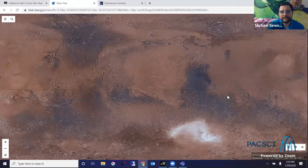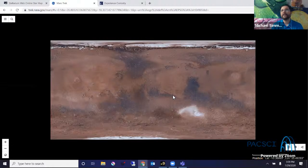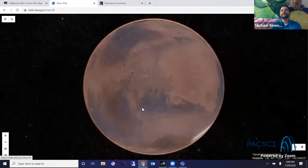Friends, this is Mars. Except for, well, no, friends. Mars is not a flat planet. The Earth is not a flat planet. It's just sometimes when we lay down the pictures, we lay them down flat so they don't roll off our table. So let's make Mars a globe. All right, that's Mars. Mars is a big globe, just like the Earth.